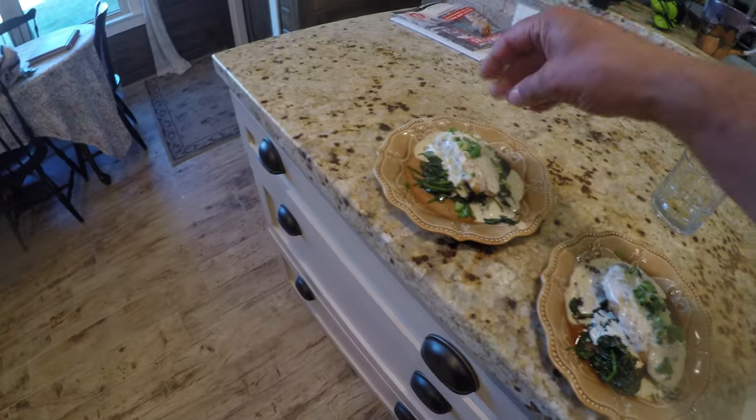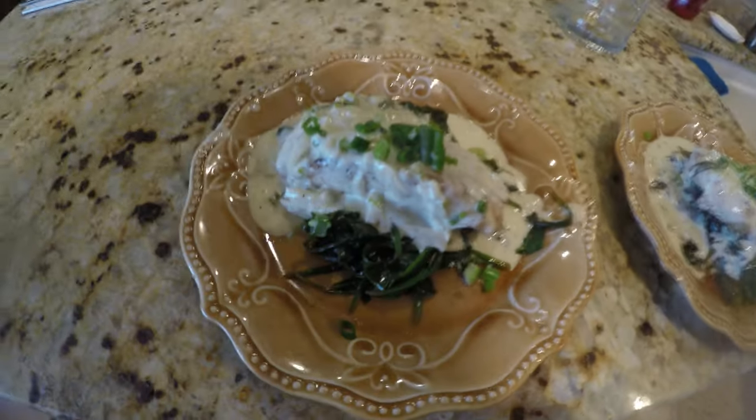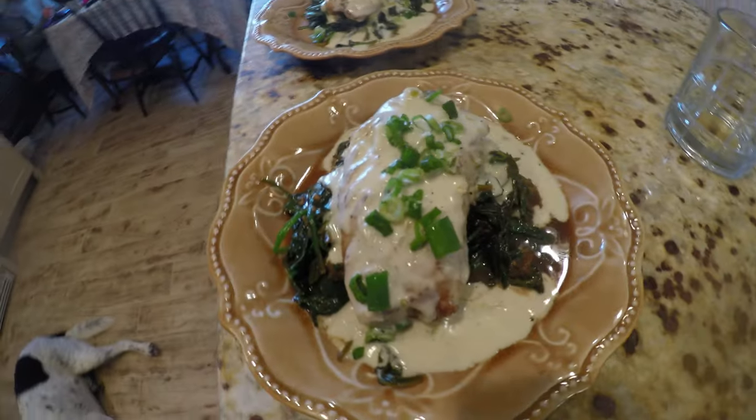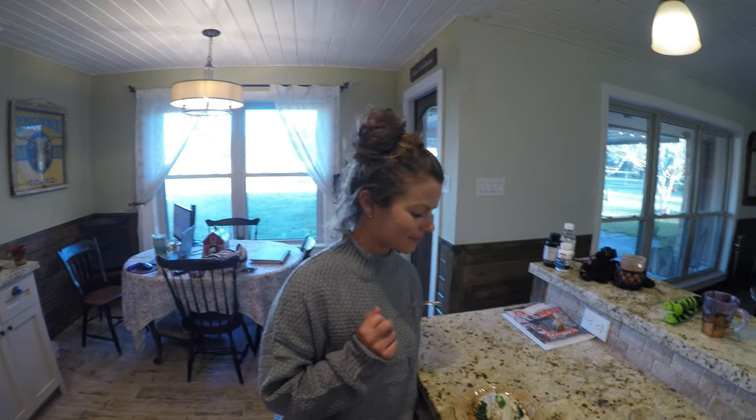It is time for the moment of truth. Let's get Corey in here and let's see what she thinks of our dish. I am really excited about this. This looks super fun. All right, let me see if I can find Corey. See if we can get her to come here and taste test this. Stand by. All right, I found Corey. She is going to taste test our redfish over spinach with champagne butter cream sauce.